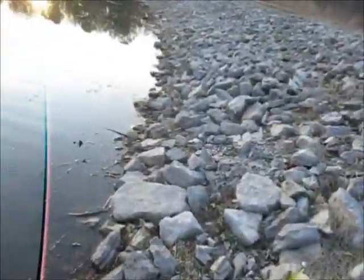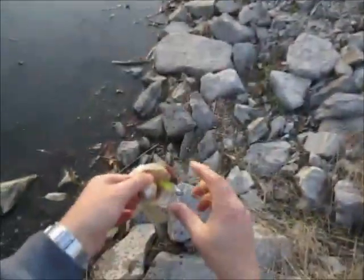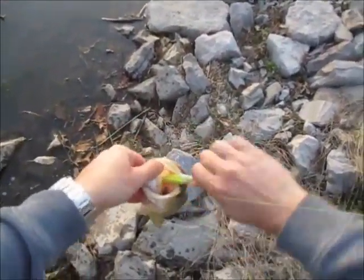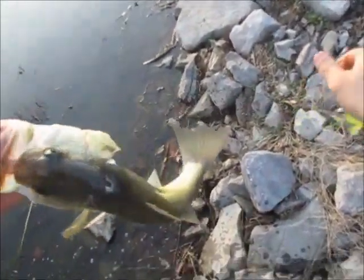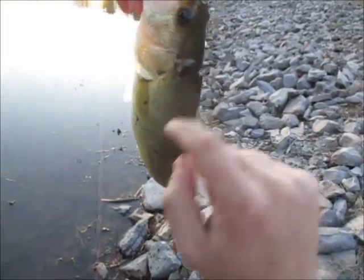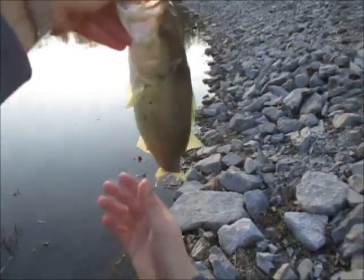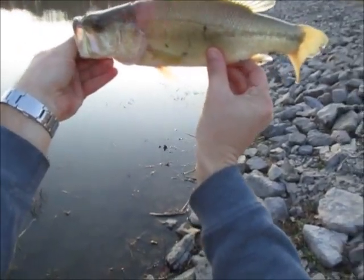Whoa. There's something really wrong with him. He's got two holes in his head, guys. Check this bass out. I don't know what this could be. A turtle got a hold of him, or he's got a complete hole right here, and another hole over here. He's been grabbed by an eagle or something. Would have been a decent bass, but oh, he's ugly. What an ugly one.